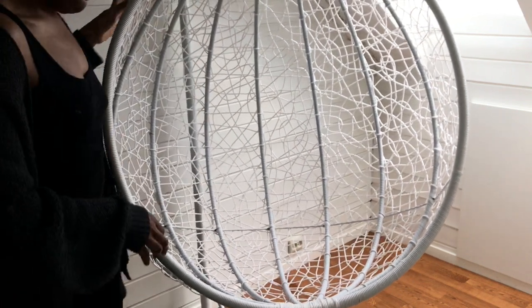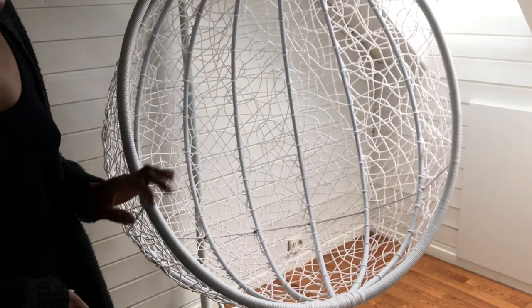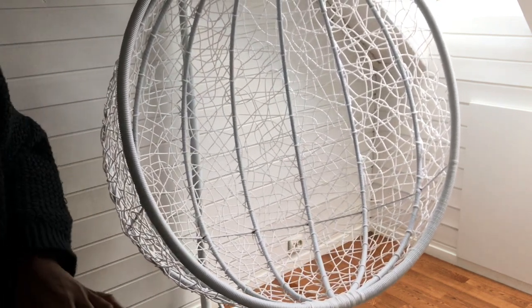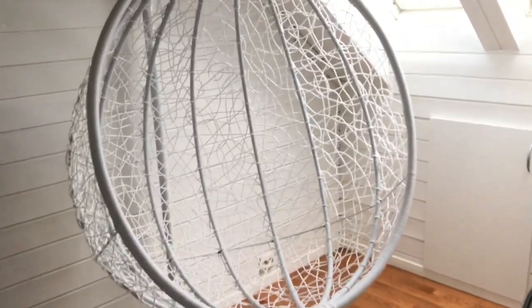Everything that we're using is stuff that was already here, so we're not buying anything to create this space. I always say shop your home first before you go and buy anything whatsoever. So that is what we are doing here.